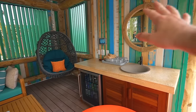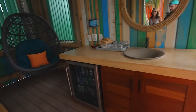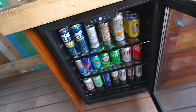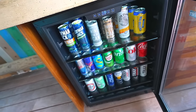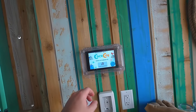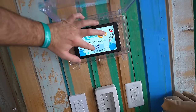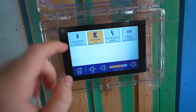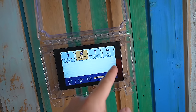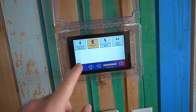Okay, we're going to start out with the bar section. Technically, you have the drinking package or the refreshment. This is all included. You can just grab and go. They'll charge you if you don't. They know the counts. Here's a little control settings. You can control the music. Different little settings here. You can go Bluetooth, so you can control your own. You got the On the Rocks band and then the music source. I don't know what that is, but kind of cool.